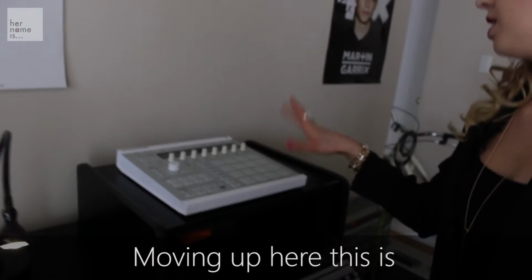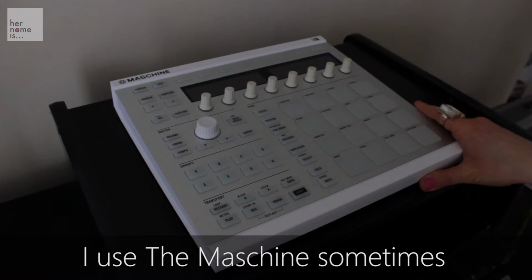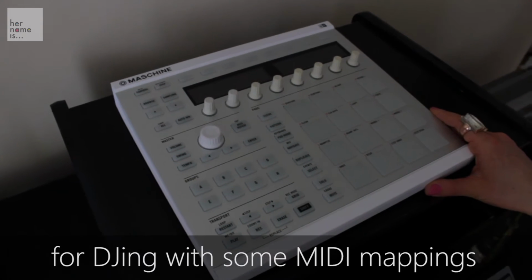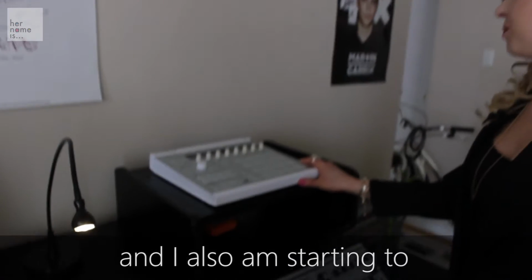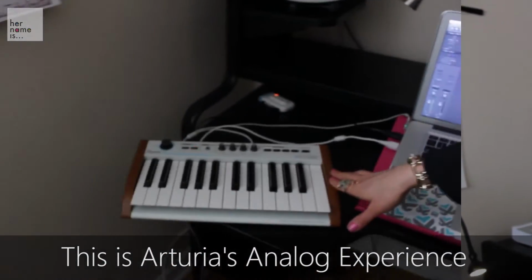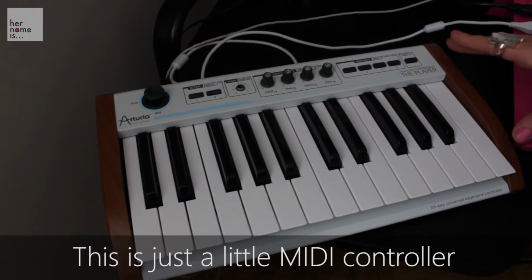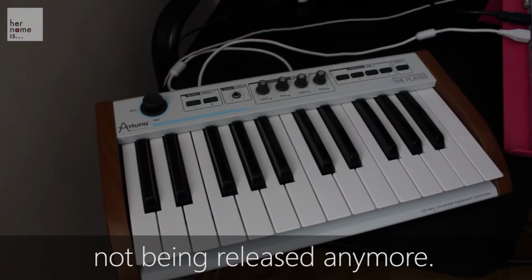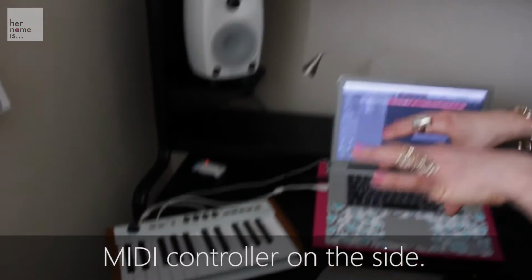Okay, moving up here, this is the Machine by Native Instruments. I use the Machine sometimes for DJing with some MIDI mappings from MIDI Monsters, and I also am starting to incorporate the Machine more into my studio productions as well. This is Arteria's Analog Experience, the player. This is just a little MIDI controller. I think this one is actually not being released anymore, but it's great to have a little MIDI controller on the side.